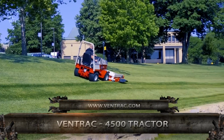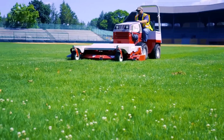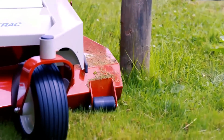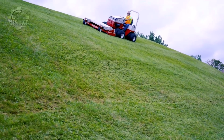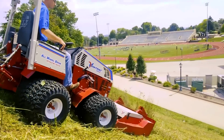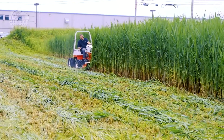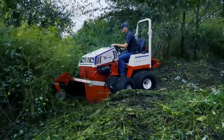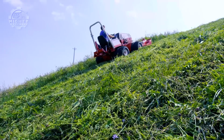VENTRAC has manufactured their 4500 tractor with such an innovative design, combining the power and capabilities of an all-wheel drive, the VENTRAC flex frame, and powerful engines to give you unmatched stability and control to get work done. This is perfect for golf courses, schools and universities, parks, street maintenance departments, commercial mowing services, contractors, wineries, farms, property owner associations, estate homes, and anyone needing one machine to do it all.